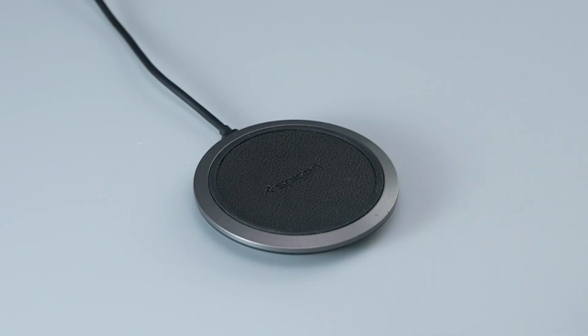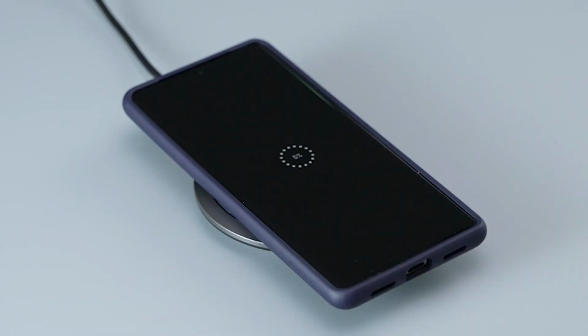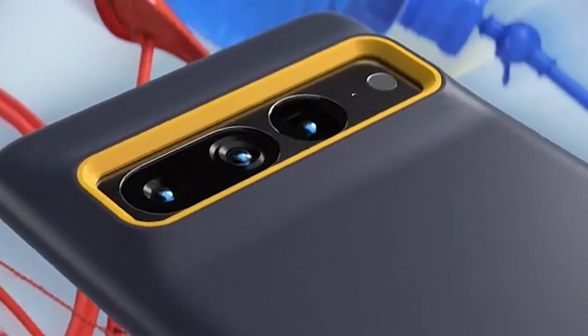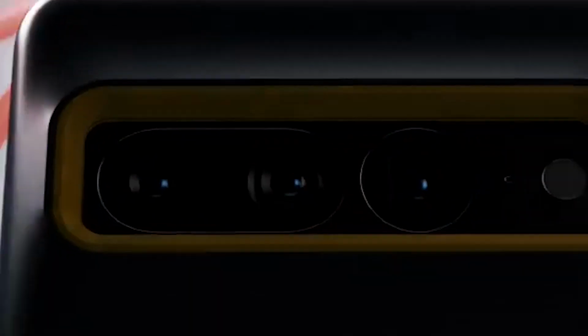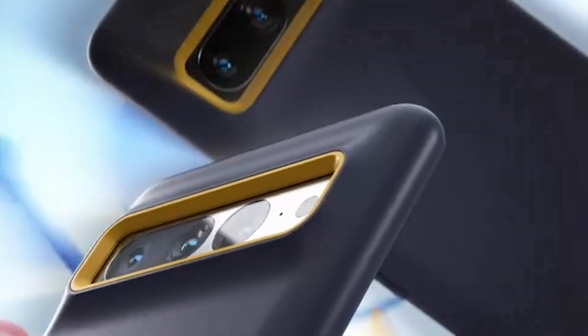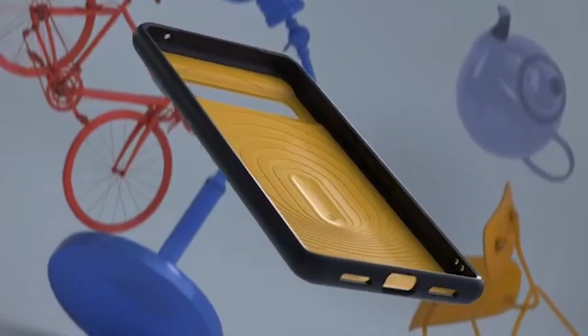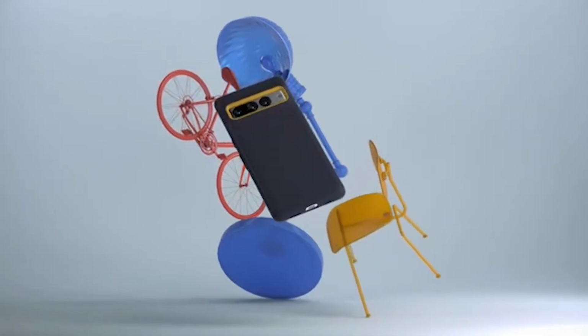Another great feature of the case is that it is wireless charging compatible. This means that you don't have to worry about taking your phone out of its case when it's time to charge it. Simply place your phone on a wireless charger and let it charge without any hassle. Finally, the case is screen protector compatible. This means that you can add an additional layer of protection to your phone's screen without sacrificing the comfort and style of the case.